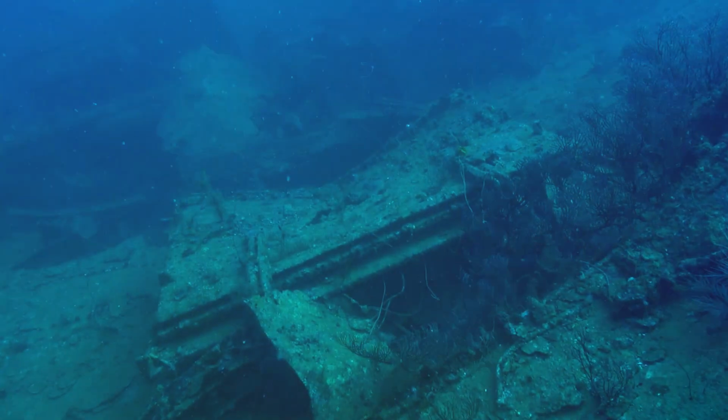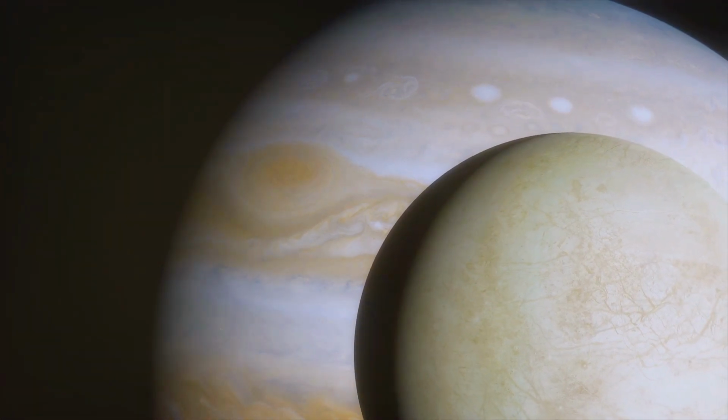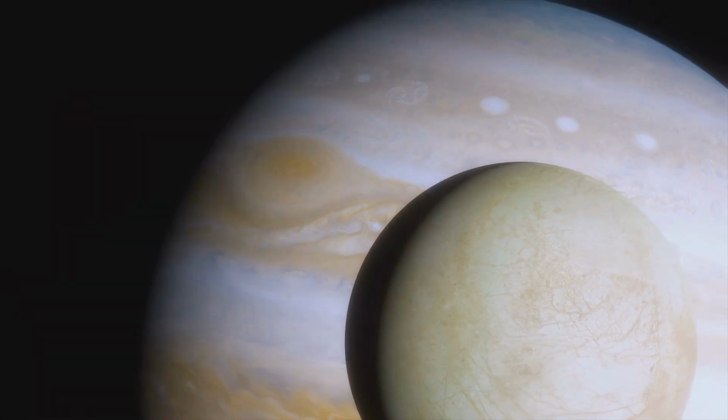Think of it. Hydrothermal vents, similar to those found on Earth's ocean floor, could be spewing out heat and chemicals, creating localized oases of warmth and energy. NASA's Europa Clipper mission, set to launch in the 2020s, will perform multiple flybys of Europa, mapping its surface, studying its composition, and searching for signs of life. Who knows what secrets lie beneath Europa's icy shell?